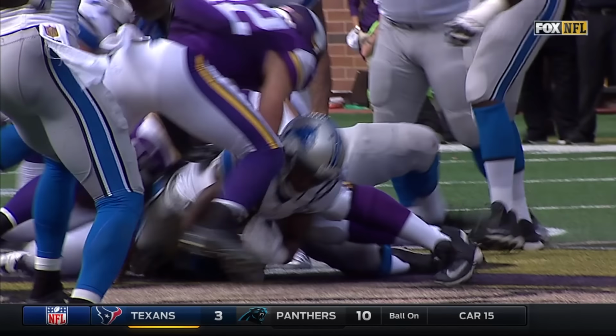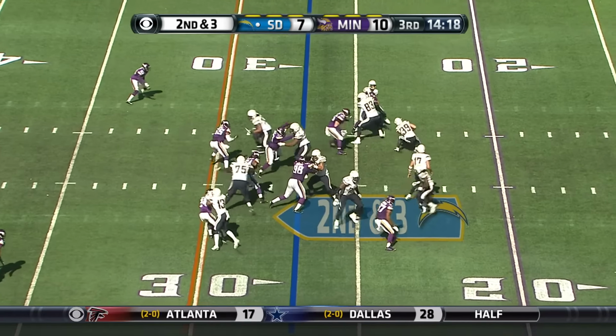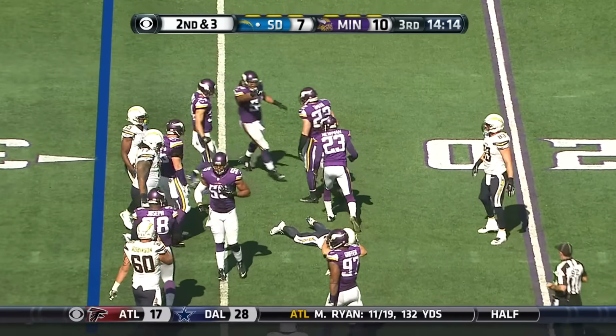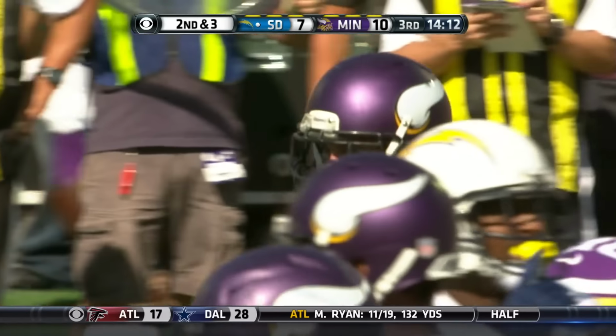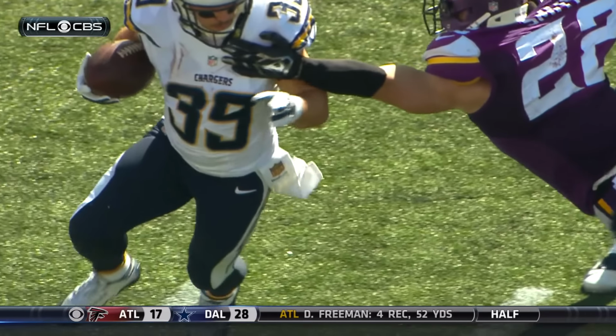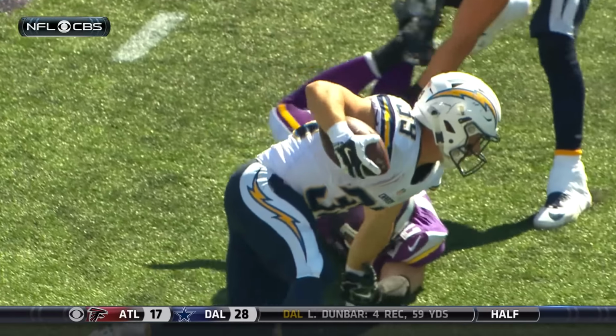Riddick battling for yardage. Give it up to Woodhead, and nothing there. Woodhead snuffed out by Harrison Smith on the play. It's a loss of 4. Well, Harrison plays like a linebacker a lot. He's very close to the line of scrimmage on this.